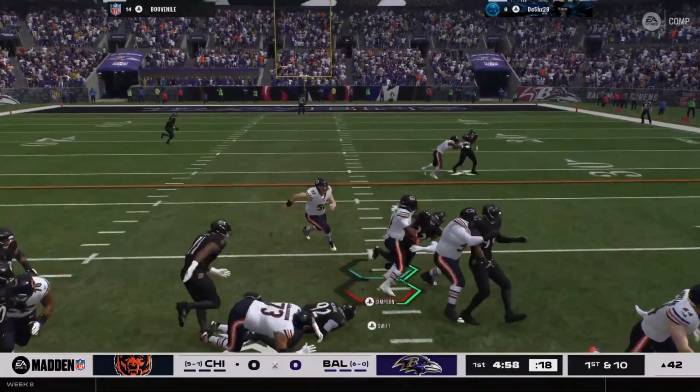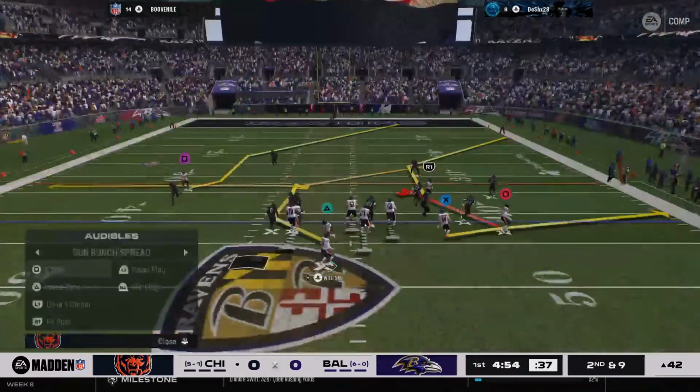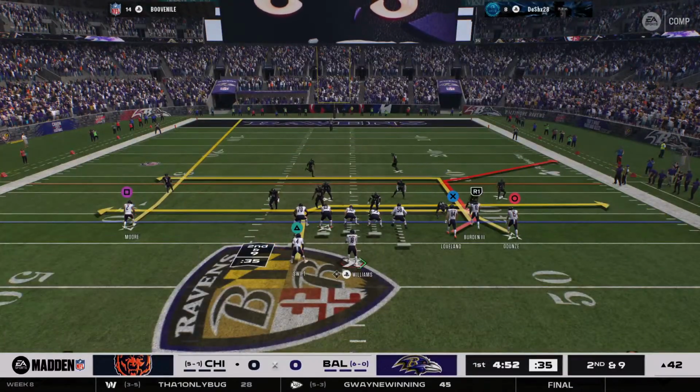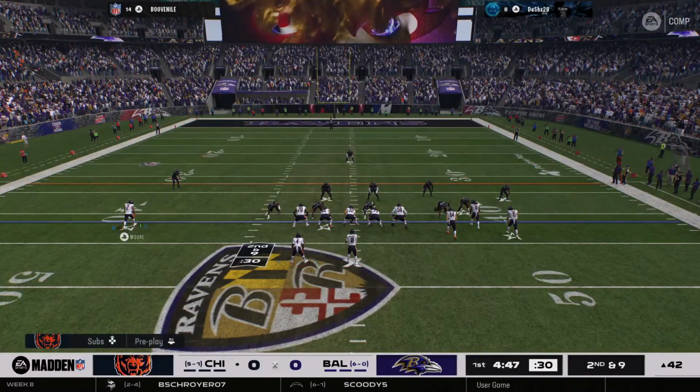They'll run for the first time with DeAndre Swift. Now he's able to break one tackle, but it slowed him down enough that he could only manage getting back to the line of scrimmage. A gain of a yard brings up 2nd and 9.